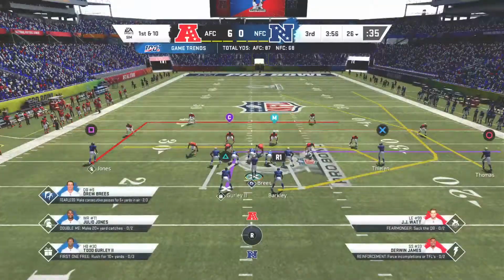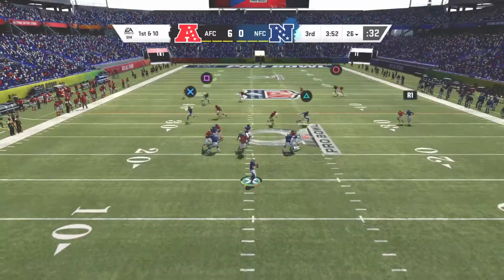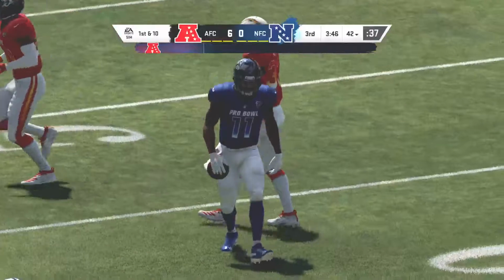Brees and the NFC come up now with a 1st and 10 at their own 26. From the gun, it's Brees. He completes it to Jones. 16 yards right off the bat and a first down.